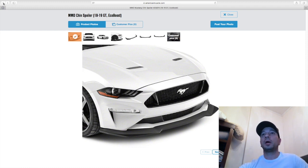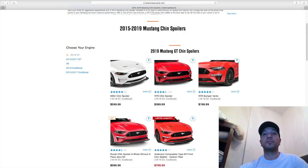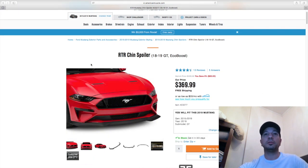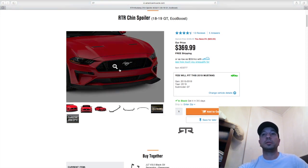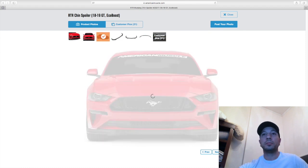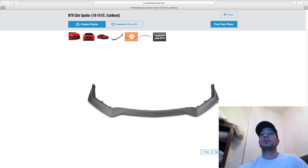Then I also like this one. This one's actually probably my favorite one. RTR for $370. Really nice. Yeah, I think this one's my favorite. I like this one more than the other one, just a little bit more. It's a little bit more aggressive. I like how it kind of comes out like that here. Looks nice, aggressive. I like it.